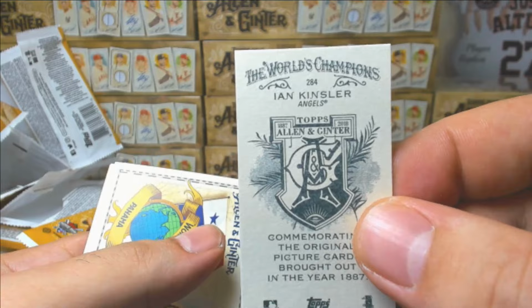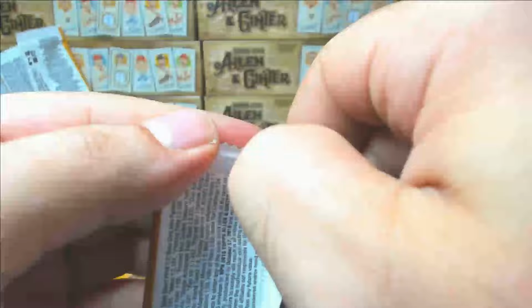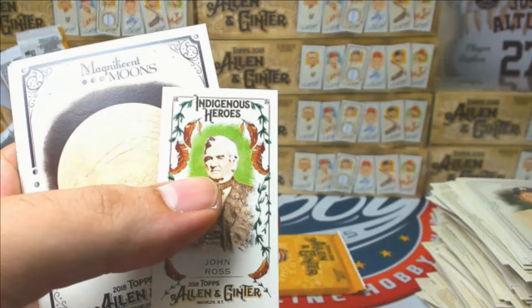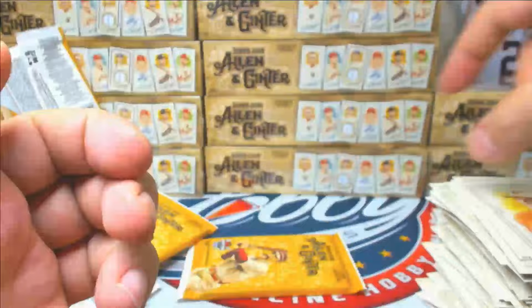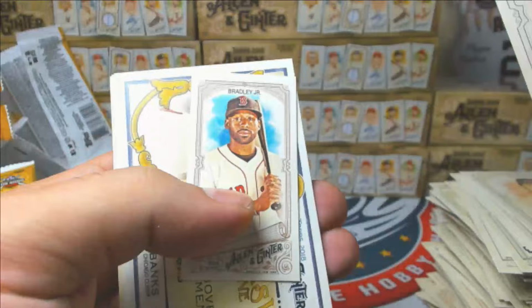Well, Ian Kinsler, A&G back. But then again, the way some of these games go, the pitcher might be out of there in three innings and you're facing bullpen guys. So it is a bit of luck. Well, JT, high number SP. John Ross, Indigenous Heroes. Last pack, box number two. Either way, it'd be fun to find out. Base. Shaky Bradley Jr., base mini.